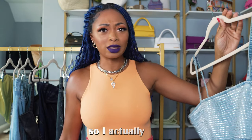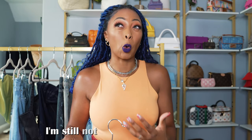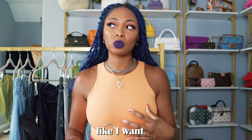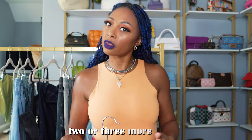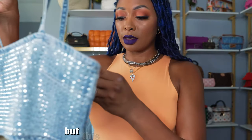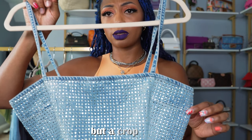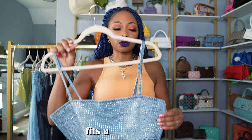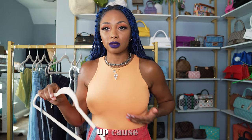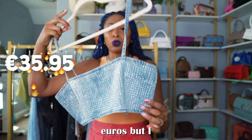So I actually like how crop tops look on me now, and I'm comfortable wearing them now, even though I'm still not quite where I want to be. I want to fine tune a few more things, but for the most part, I'm almost there. But this is like a corset top, not a corset, but a crop tank, like a corset fit. It fits a little tighter, but I did size up because this was €35.95, but I really love this.